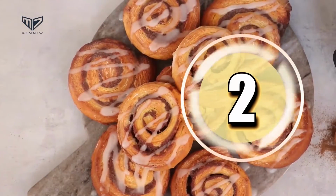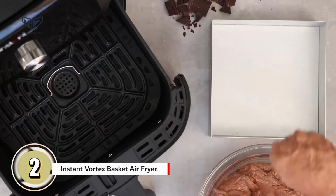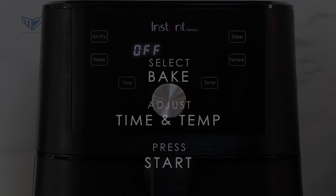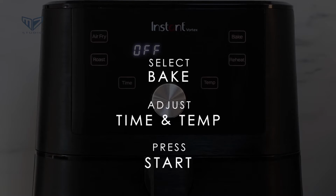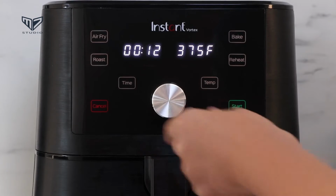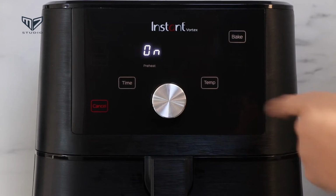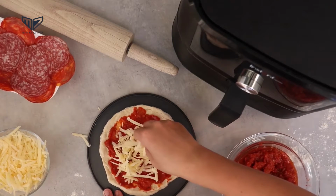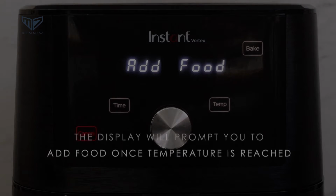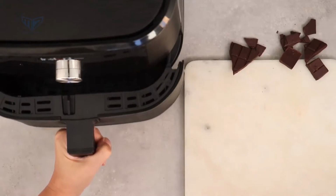Moving to the next one on the list. In the second position we have the Instant Vortex Basket Air Fryer. We already love the Instant Pot, so it's no surprise that Instant Brands churned out another winning product with the Instant Vortex. During our tests, we found this air fryer cooked with more power than the others, delivering crispy, evenly cooked food every time. That said, we did notice a whirring sound while it works, although it's no louder than a microwave. We also love the size.